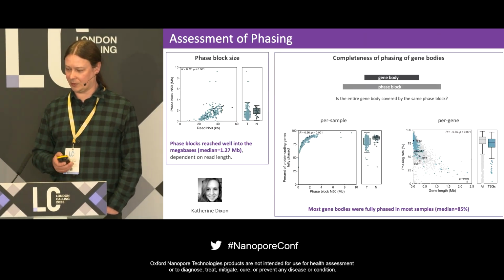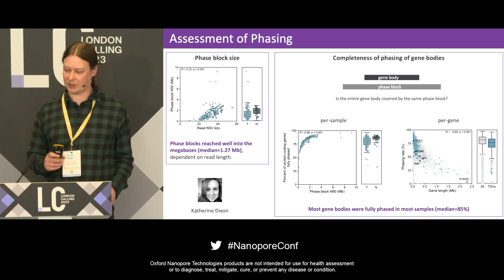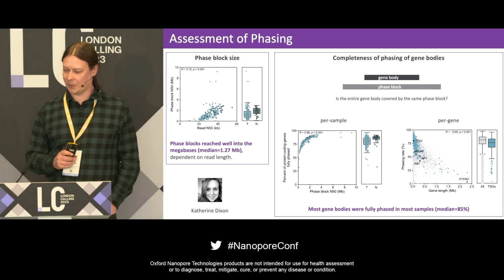And then phasing is the other really exciting potential for Nanopore in this space. This is just a very rough assessment of phasing. That first plot on the left shows quite an interesting result in that, to get into the megabase-sized phasing blocks, you really do want a read N50 of probably about 20 kb or more.